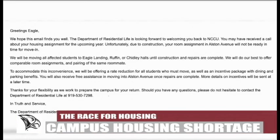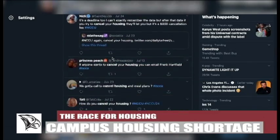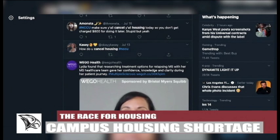The university has also notified students that they can wait until mid-September for George Street Apartments and Austin Ave to be finished, but many students have expressed their concerns of it still not being finished and the inconvenience of being forced to move in twice. Some students have even chosen to cancel their housing and live off campus.